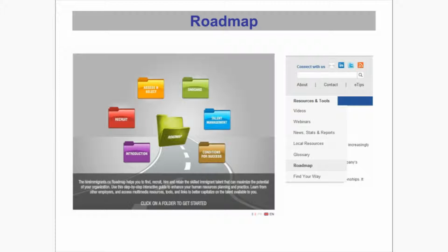Next, I'm going to actually walk you through the roadmap tool. So this is probably one of my favorite areas in hireimmigrants.ca. And again, you can actually access the roadmap tool right from the resources and tools navigation bar. So this is what the front page of the roadmap tool looks like. Now, it's also available in an HTML version, just in case you don't have access to Flash or it's not compatible with your actual system.